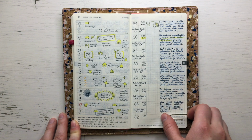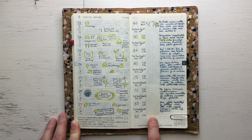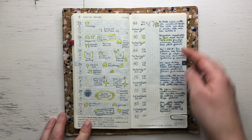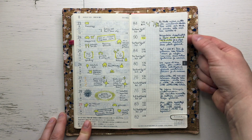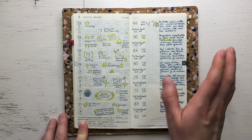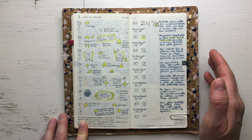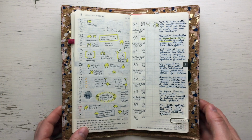And then the last 2 days from August, I'm not going to show you because I changed the layout for this week, because it's the first week of September. You will see those last 2 days of August in my next journal flip. So you just have to wait and see.